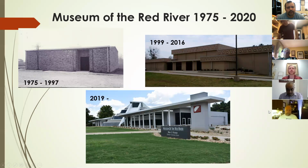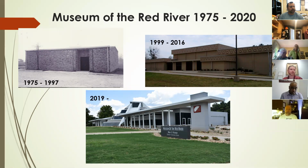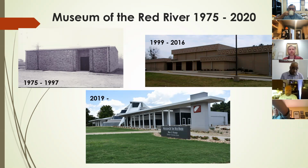So first off, I want to give you all a little bit of background on the museum itself, how it's changed and evolved through the years, just to catch you up if you're not familiar with what we do here. The Museum of the Red River was founded in 1974 by a local family from Idabel. They had started amassing collections in '74, and we actually opened to the public in 1975. That black and white photo that you see of the brick building is actually the original museum building, and it was somewhere in the neighborhood of 2,200 square feet. And that served us from '75 up until around '97.